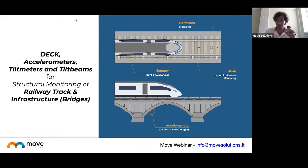We got, for example, deck tilt meters on the structure, but underneath, as you can see in the picture below, we got accelerometers on the bridge. And that's the interesting part: we're trying to give only one solution, not different kinds of solutions. The owner needs to put everything together. So those kinds of sensors can go both on the railway track or on the structure as well.